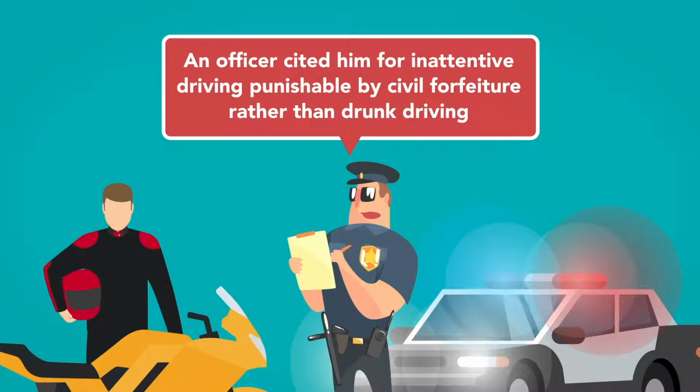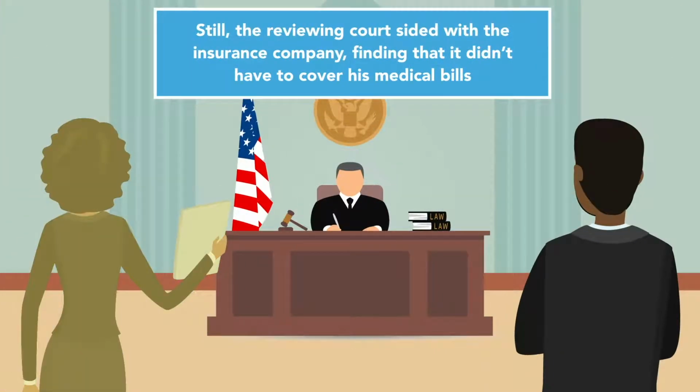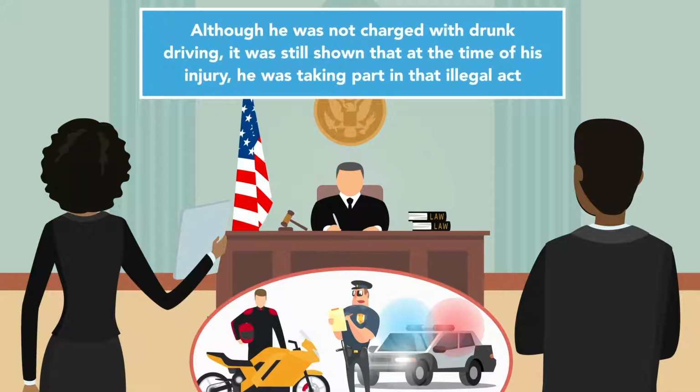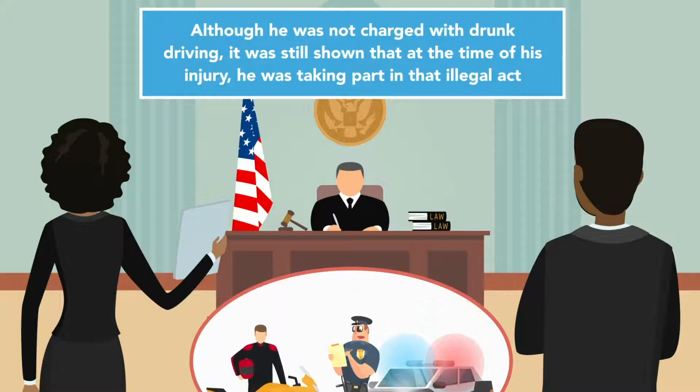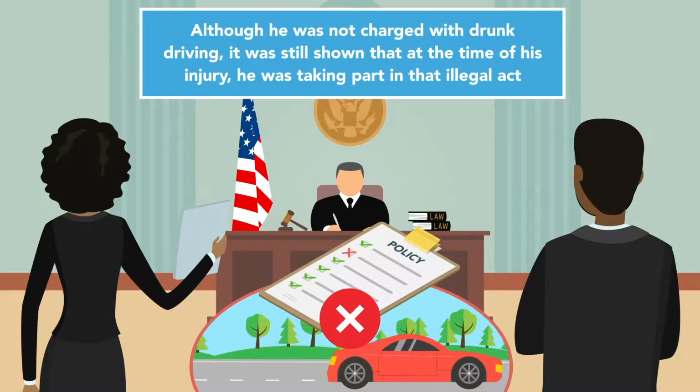Although the motorcyclist's blood alcohol level was above the legal limit, the officer cited him for inattentive driving punishable by civil forfeiture rather than drunk driving. Still, the reviewing court sided with the insurance company, finding that it didn't have to cover his medical bills. Although he was not charged with drunk driving, it was still shown that at the time of his injury, he was taking part in that illegal act, which was excluded by the policy.